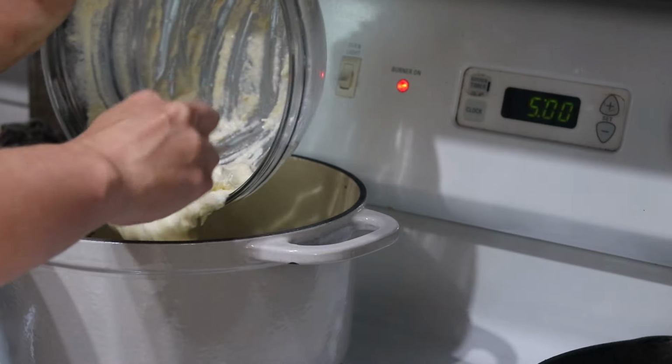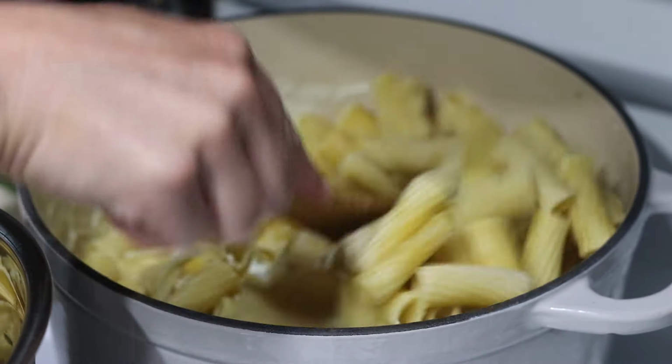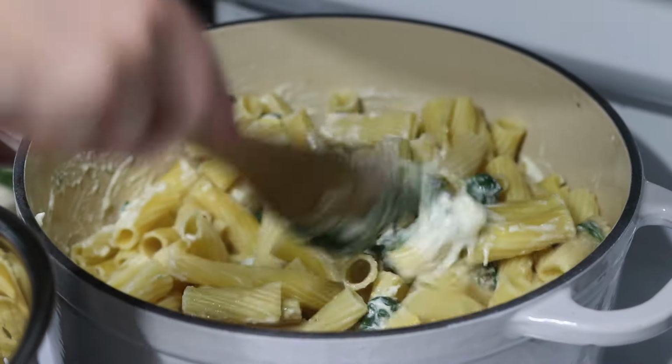We're gonna get our pasta dish together now. I combined the ricotta sauce with the spinach, heated that all through, and then we're going to add the pasta to that and just mix it all up well.